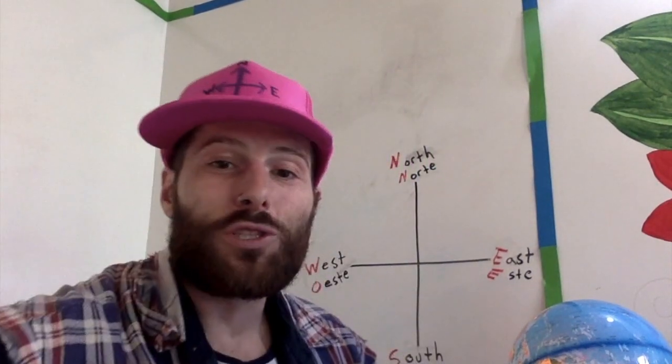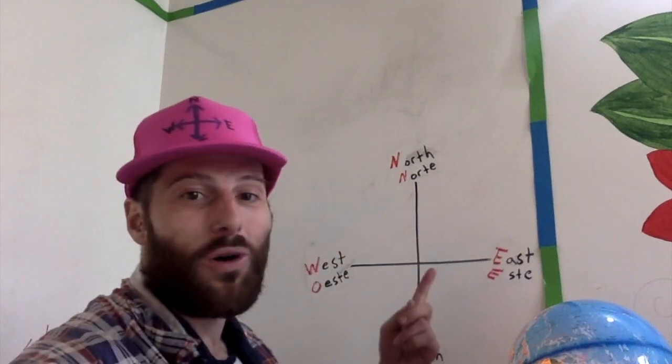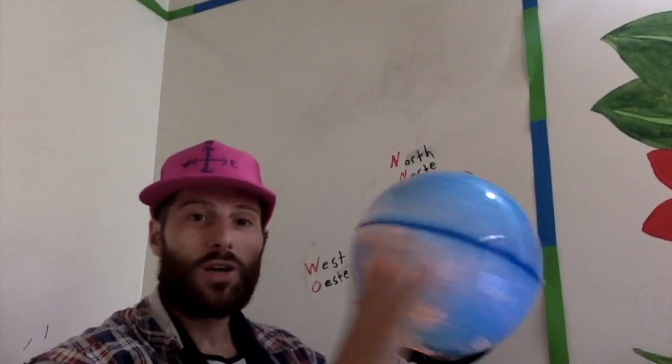A compass rose sure helps you know all the places that you could go.